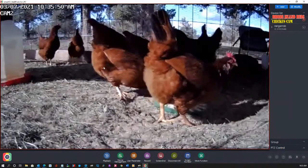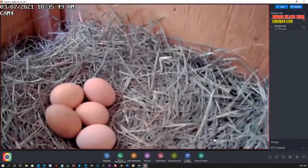Oh, guess what? The gal just came out of here. Look at this. See if we can get it on the screen. Ta-da! So this one egg that does look kind of messed up, that's a fake egg. That's a ceramic egg right there. And so we keep ceramic eggs in the boxes to kind of just keep telling them, this is where I want you to lay your eggs. But look how clean those eggs are.